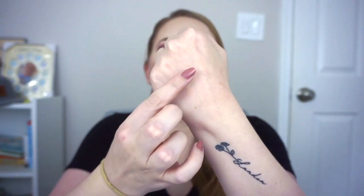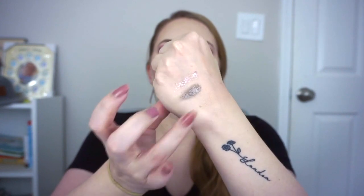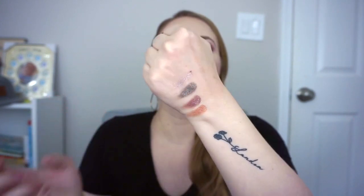It's already a little chunky. I'm having to re-break the seal here. And it's really just the lightest shade that's the most chunky. That lightest shade could use a little assistance. Let me try again. These are a little sticky and they're cool and whatnot, but oh wow, that looks very chunky and not good. That's a bummer. That one looks good.